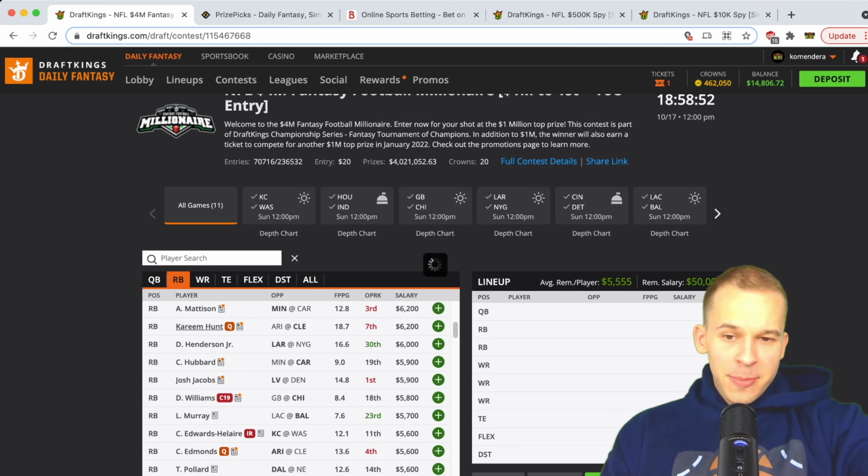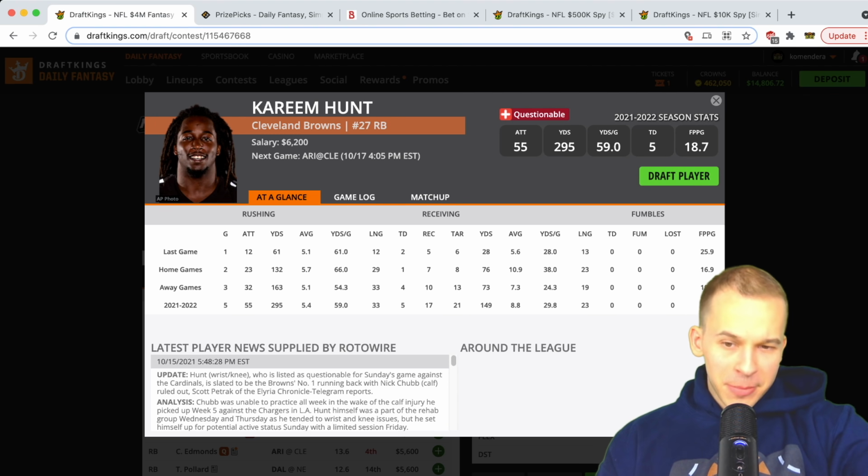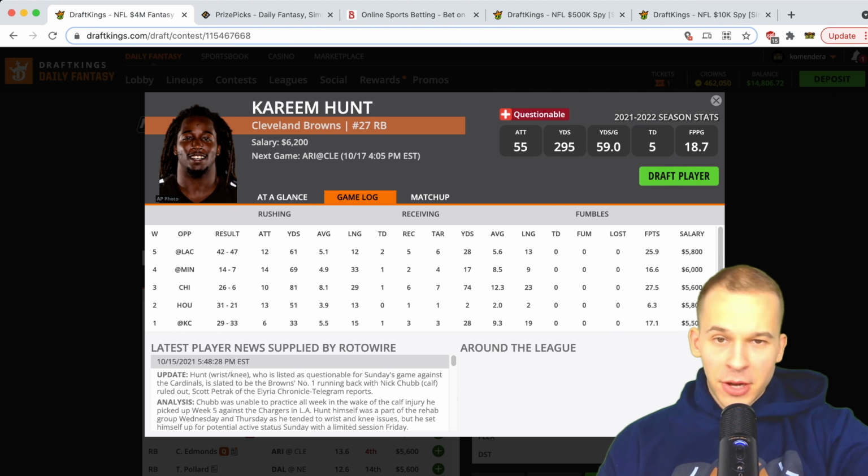Now, Kareem Hunt, keep an eye on that. He is also questionable. Expect him to play, though. And if he does, I think he makes for a pretty safe play. Obviously involved in the pass game, a high total game. Probably does get some more carries as well. So I would like Kareem Hunt there a good amount in the mid-range.